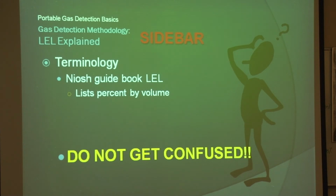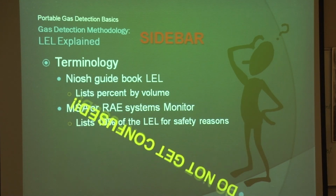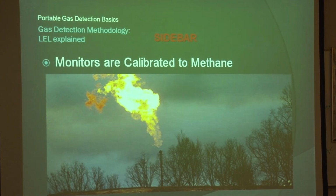Try and remember that. Aaron, do you have a question? I'd like to launch at 10% of the LEL. Okay, we're going to talk about that next. So our MSA or Ray Systems monitor reads 10% of the LEL of methane, not of propane. And that's why we have to use correction factors. Is everybody clear on that? Alright. Try not to get confused, because we're going to work through one.